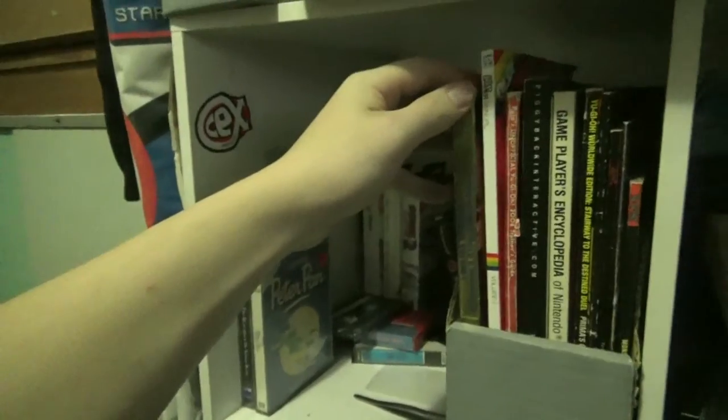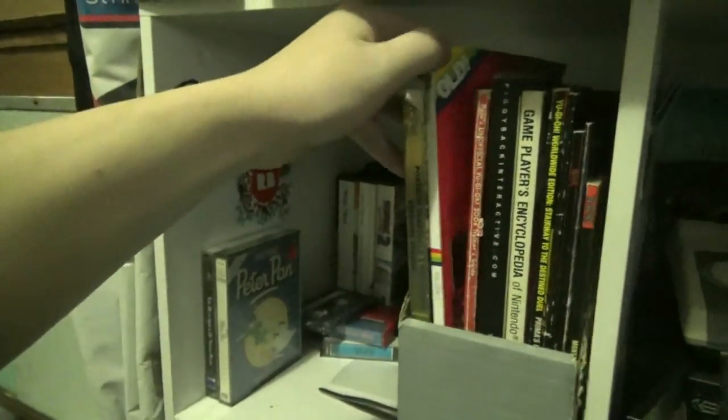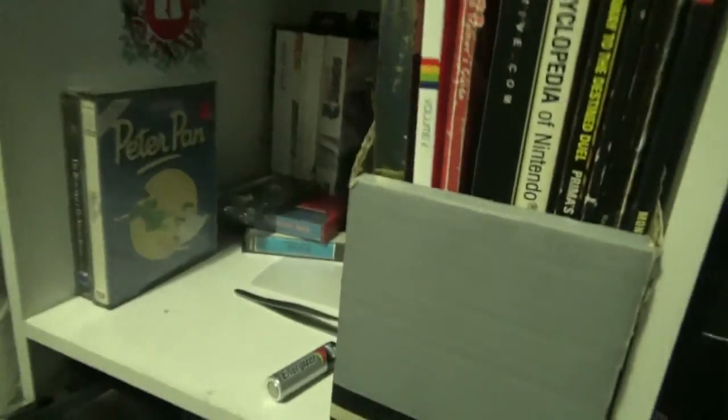And my childhood Pokemon Heart Gold manual. I lost my Pearl and Diamond one. And a retro game annual that I still haven't read, that my girlfriend got me for Christmas a couple of years ago. And we move over here.